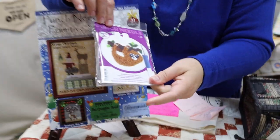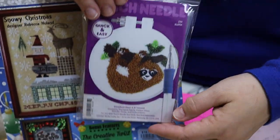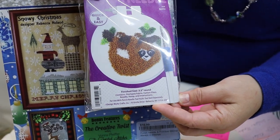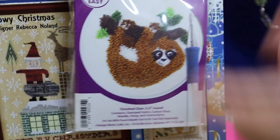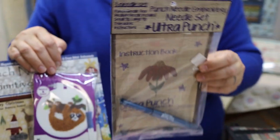Okay, so here's another one. This is a sloth. Took me a minute to think what it's called. This is a sloth, and again, he's kind of small. He finishes about 3.5 inches square. He's got the hoop. You've got the floss that comes in the kit. You'll have the directions on how to make it, but it doesn't have the needle, so you're going to have to buy the punch needle.